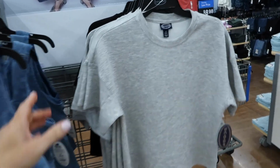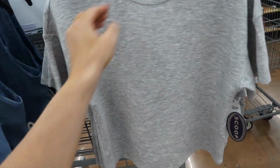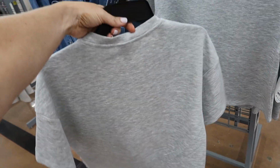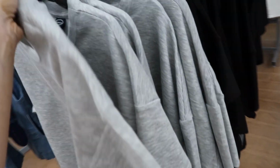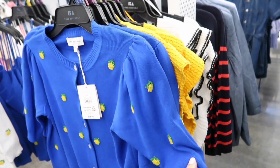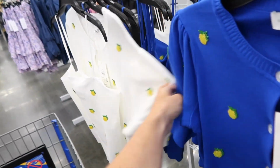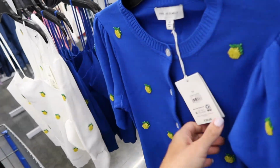Also new cropped scuba tees from Scoop. These have that crew neckline, the drop sleeve, boxy fit through the front and the back, in the gray, also comes in black, and they are $16. So this one has that crew neckline, full button, the puff sleeve with the ribbed bottom, in the blue, also comes in the white, and they're $26.